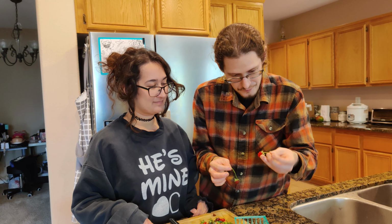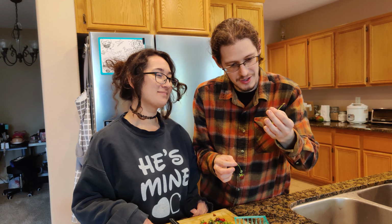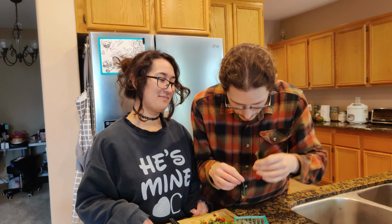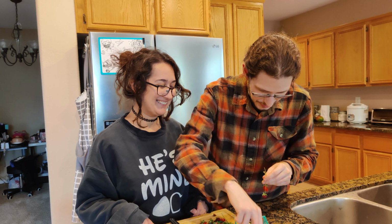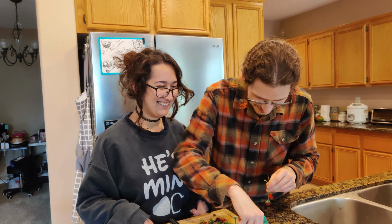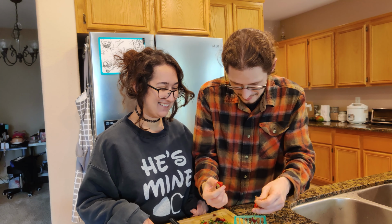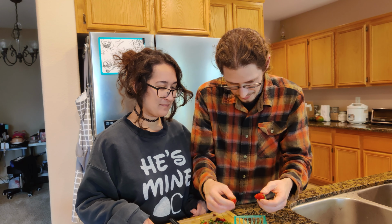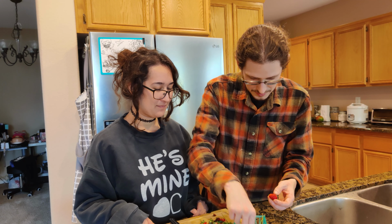And some of them are kind of strangely shaped because they weren't fully pollinated. Yeah, they're ugly and adorable. They're little ugly berries. They're so cute. Let's see what this one is.